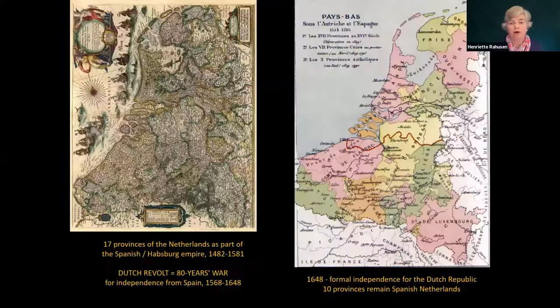The historical context of the works of art I will go through very quickly. When we talk about the Netherlands, the Low Countries, on your left you see the 17 provinces that at some point through dynastic marriages became part of the Habsburg Spanish Empire. In the second part of the 16th century, the northern seven provinces got together for a revolt. On and off, the war was fought, but in the end, in 1648, on your right-hand side, everything above the red line became the independent Dutch Republic, and the other 10 provinces remained with the Spanish Netherlands.